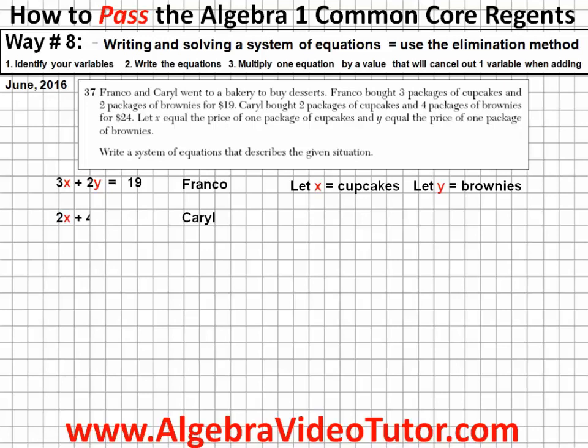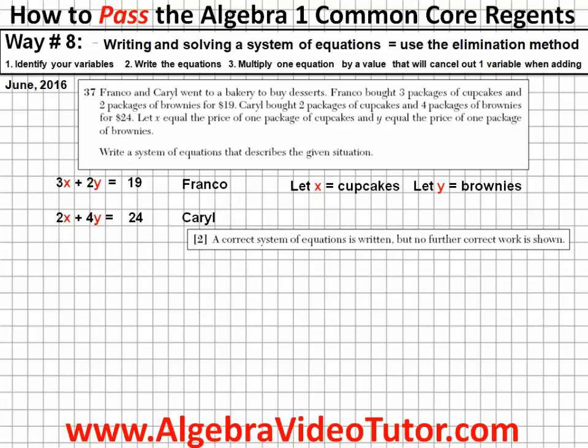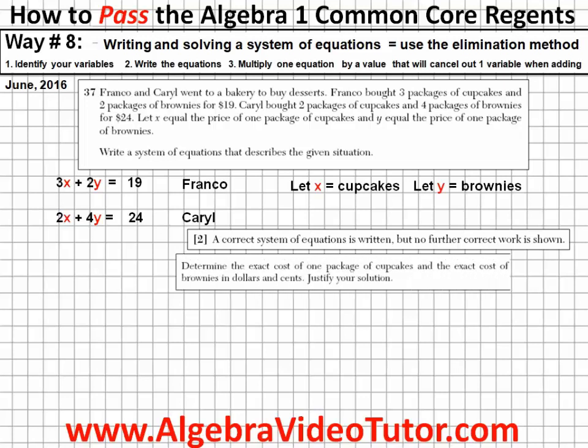Carol bought 2 packages of cupcakes and 4 packages of brownies for $24, okay? Just from doing that alone, if you stopped right there, you'd get 2 points. Right? You wrote a correct system of equations and no further correct work is shown. Now, there are other parts to this question, which again is why it's a 6-point question. So the next thing they want you to do is to determine the exact cost of one package of cupcakes and the exact cost of one package of brownies in dollars and cents and justify your solution.